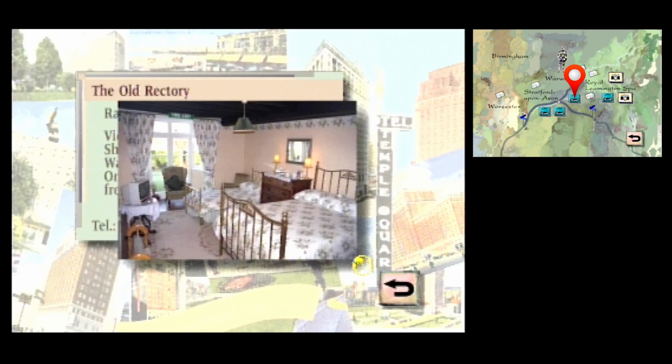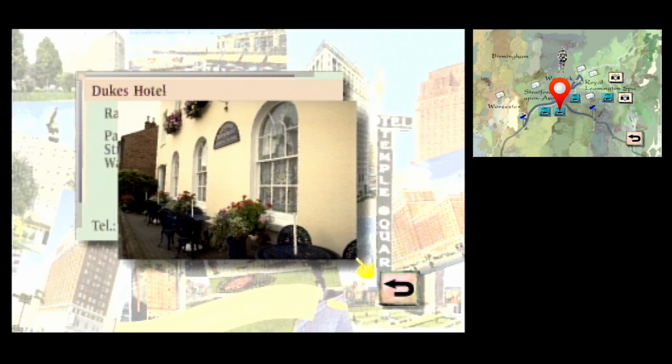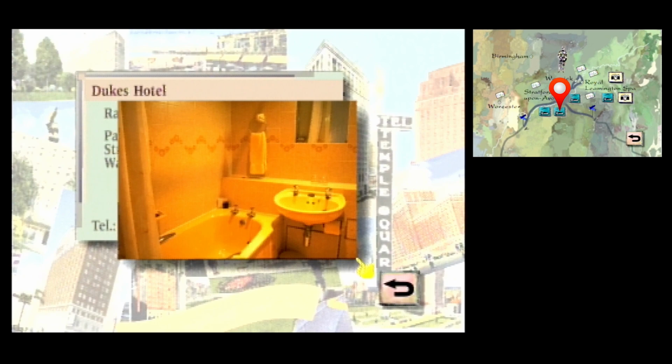Duke's Hotel is a completely refurbished Georgian residence in Stratford. The theaters are only a 5-minute walk away. It has a club atmosphere with hotel services. The elegant bedrooms have ensuite facilities. The Jefferson Gardens were laid out in the 1840s.